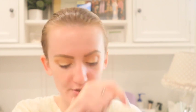Okay, for a foundation, I'm going to use the Jafra Matte Foundation. This one is in Alabaster. I'm just going to squirt some of this on the back of my hand, maybe about that much. And I'm going to take a brush like this. This is the Morphe Ariel brush number A24.